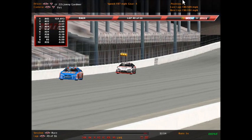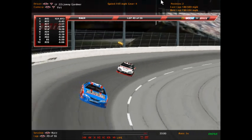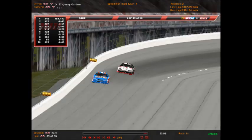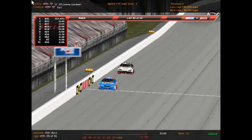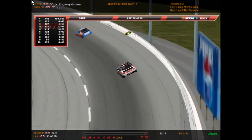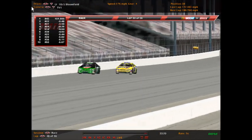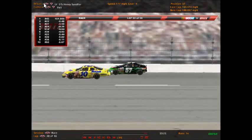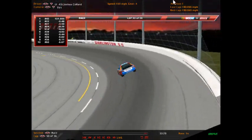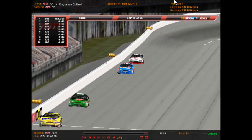Coming to the start finish line, it'll be a completion of 49 laps, so we'll be down to 7 to go. Joshua Collard trying to hold them all off here at the Southern 500. Lap cars up ahead. It's Henry Sanford and Simon Bloomfield, two of the cars that crashed earlier on. And Collard hopes he doesn't get stuck behind the 57 car, or else Gardner, who's trying to close up, will catch him. And Gardner looks like he is closing up.